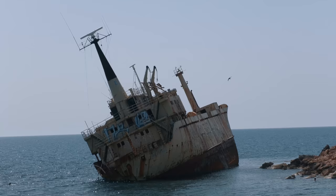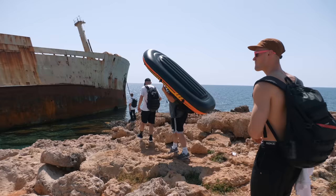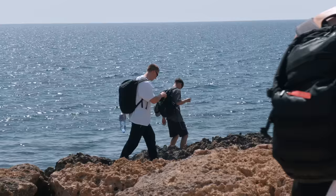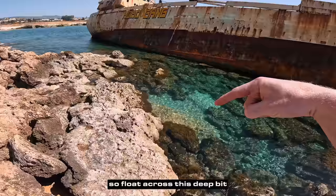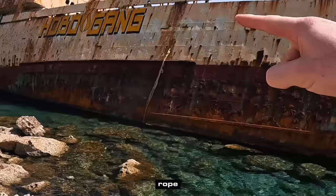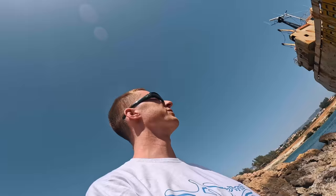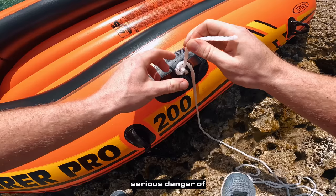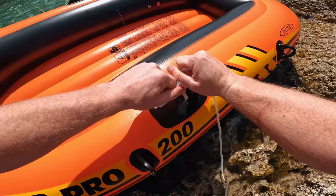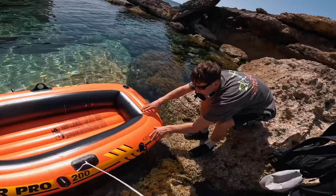No, I think we are. Yeah, probably. It's grimmer than it looks. The paper looks fine. We can always just float the boat over and test that rope. Float across this deep bit, avoid the rocks, and then try to get up this rope. Kind of sketchy not knowing who put that there or how long it's been there or what it's tied to. Keep your feet dry as best you can, so that when you're climbing up the side, you have some sort of grip. Oh my God, this rock is so sharp. Serious danger of popping it on the side here. Yeah, you're all right. I don't want to rip this boat. Turn it back to you and then leapfrog into it.